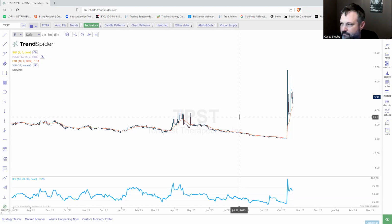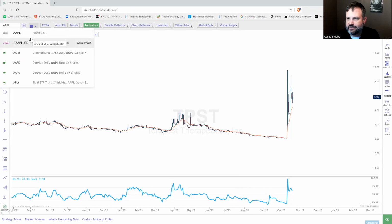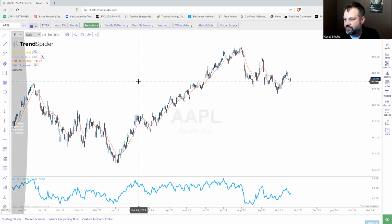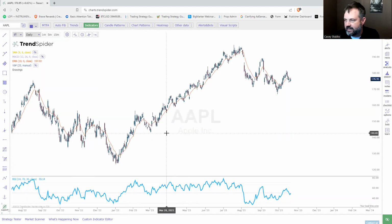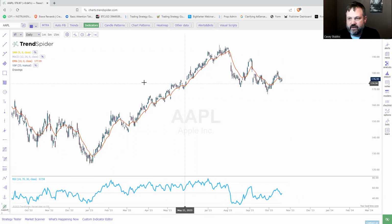Okay, well, let's see here. What else was I looking at? It looked pretty good. I think I'm going to go take a look at Apple. Apple's another great one to trade because it's very clean and it has some great moves. Look at this move from December 22, from 127 up to 197. It's a great move. And very similar to what we saw in Tesla, right?